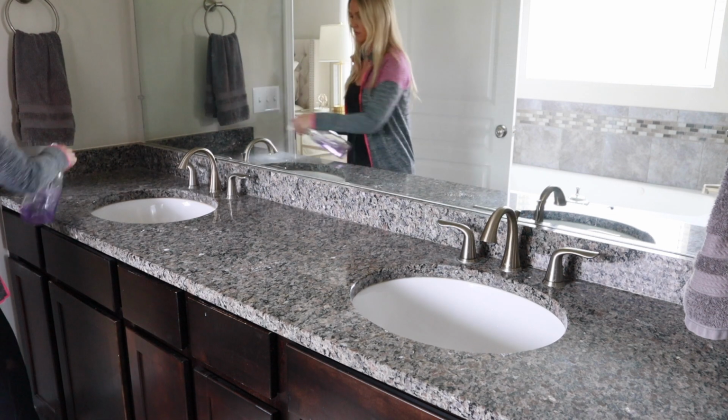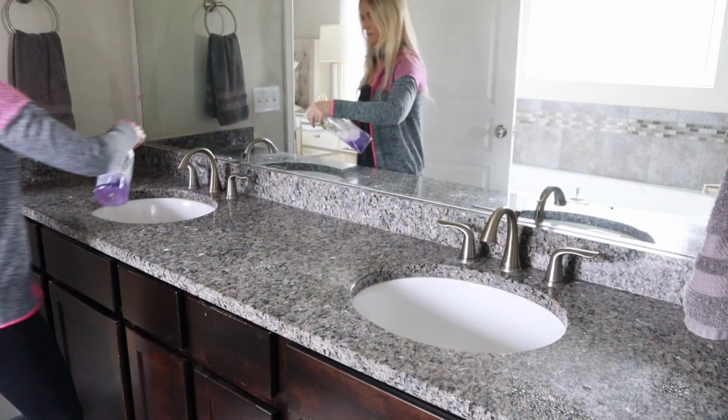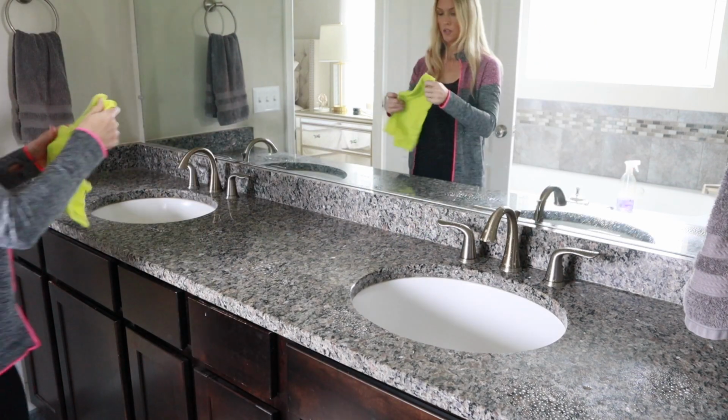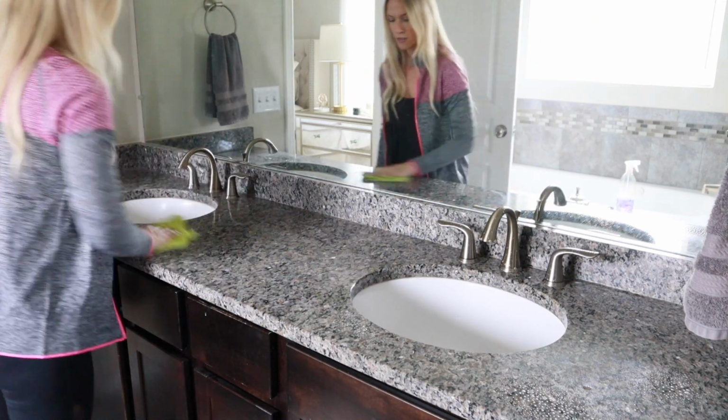So I have everyone in my family practice this method. They have an assigned towel and they know they're to use it at least several times before they throw it into the dirty clothes.